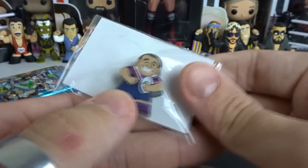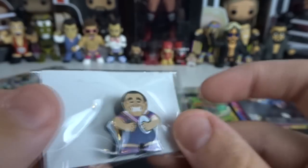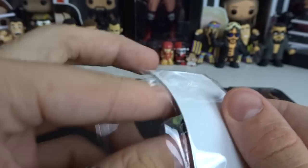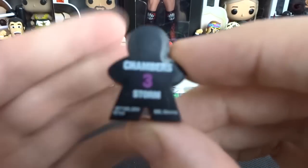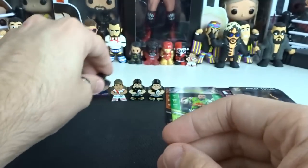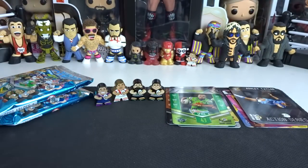Moving on, it's, I believe, Cameron Smith? It would have to be, wouldn't it? Chambers. Okay, so Will Chambers from the Storm. I don't actually have him, so that's pretty sweet. So far, we haven't gotten all of those four, which is awesome, and we still need to pull Frizzell in normal form, but at least we got him in gold.